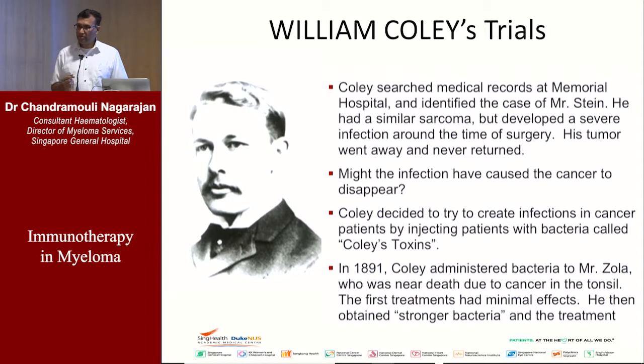And he identified one particular patient, Mr. Stein. What struck him was, despite the disease seeming to be exactly the same as Bessie's, Mr. Stein survived. And when he compared the cases, what he found different with Mr. Stein was that at the time of surgery, he had a severe infection. So they thought, maybe there is something going on here. What if we create infection artificially in patients with cancer by introducing something into them, will it work? That was the question that he wanted to answer.